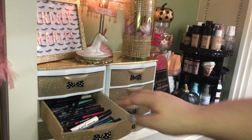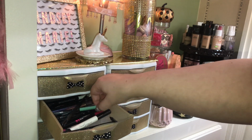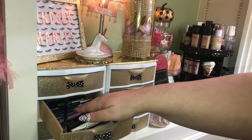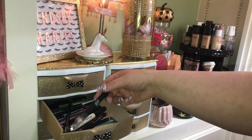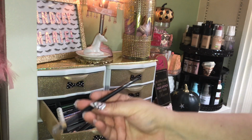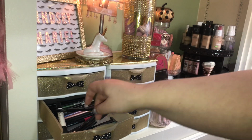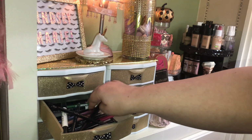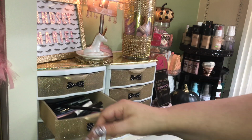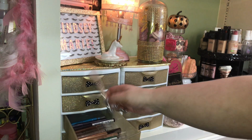The second drawer is all of my pencil liners. I have a bunch from Stila, Sinful Colors, Maybelline, Kat Von D, Milani, Wet n Wild, and e.l.f. This one I just got in a BoxyCharm, which is the Hollywood and Vine Kohl Crayon Pencil. I've got one from Star Look that came in a BoxyCharm, NYX, just all different kinds of colored and black liner pencils.